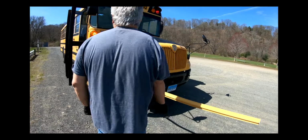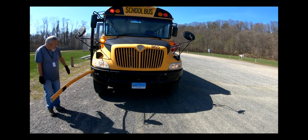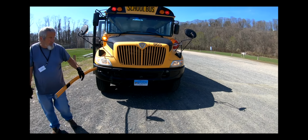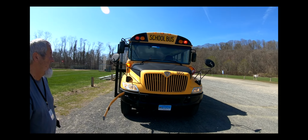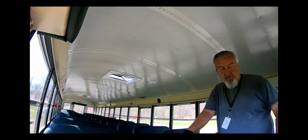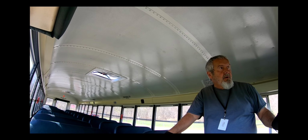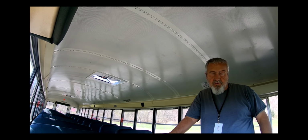All working, no damage. Alright, and of course my low beams are working on both sides. Okay, at the end of the day I would do my post trip. I check for sleeping children, items left behind, and any possible damages. I would fill out my DVIR and bring the DVIR and the key into the office.